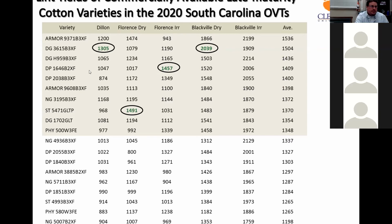Interesting thing to me is there were some varieties that actually did a lot better than 1646. Some of them are new. This Armor 9371 was an experimental that they just named, and as well as this 9608. And both of those varieties kind of stood out when we drove the picker through the field. They looked really good.